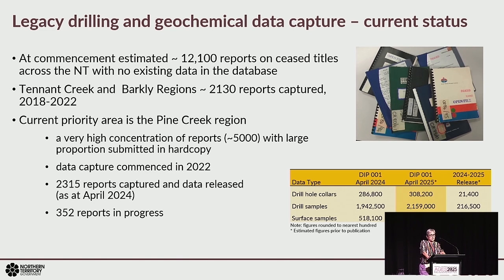There were 12,000 odd reports when we started the overall project across the NT. This is for data capture where there was no existing data in the database for the reports, because sometimes we've got partial capture. We obviously did the Tennant Creek and Barkly region first. We captured over 2,000 reports there up until 2022. Where we are now, there were 5,000 odd reports in the Pine Creek area, and as of April last year, we'd captured 2,315 reports. I didn't update that, that's terrible. We've captured more since then, obviously, with the Bachelor ones.